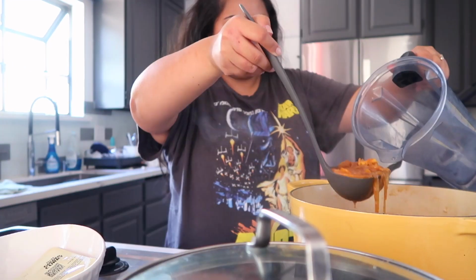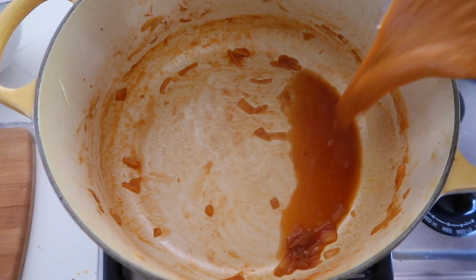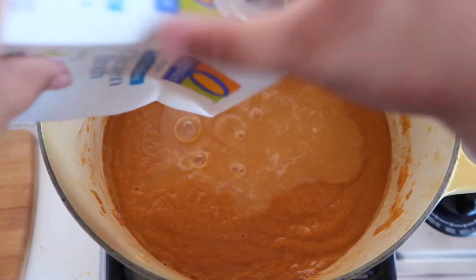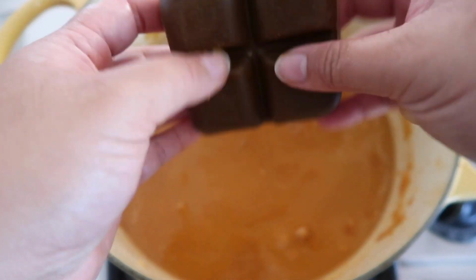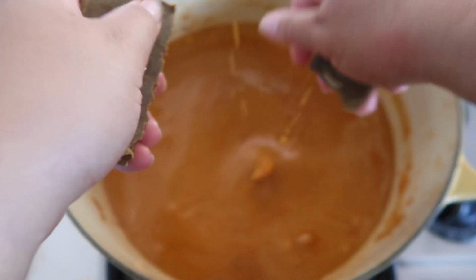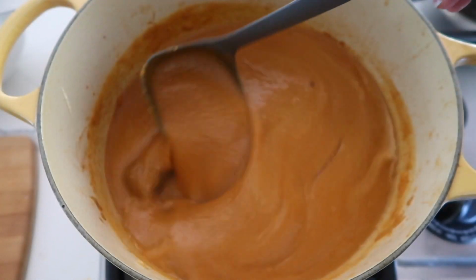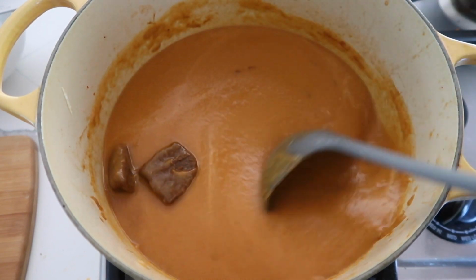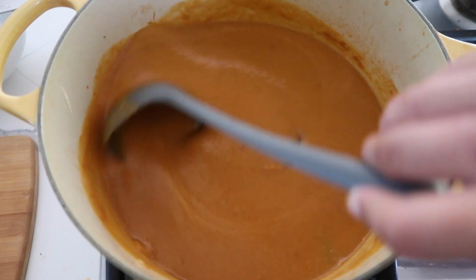Got our blender, this mixture. The recipe doesn't mention anything about straining, so we're just gonna pour it right back in. Perfect. Okay. Now we're gonna get our curry blocks and just break them up and toss them in there. They're gonna dissolve in our curry mix. And we'll see how this turns out. I've never done it like this before, so we'll see how this comes out.